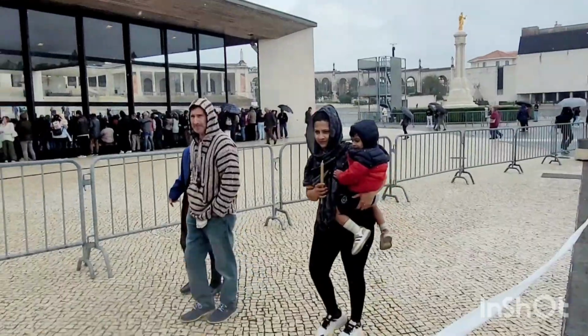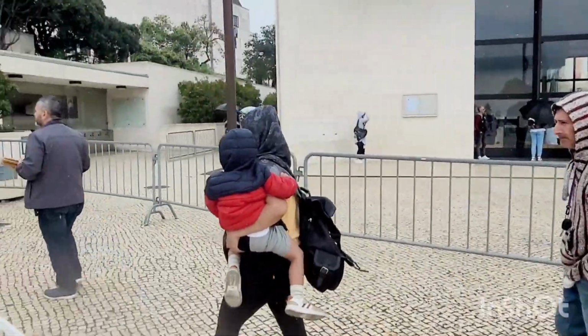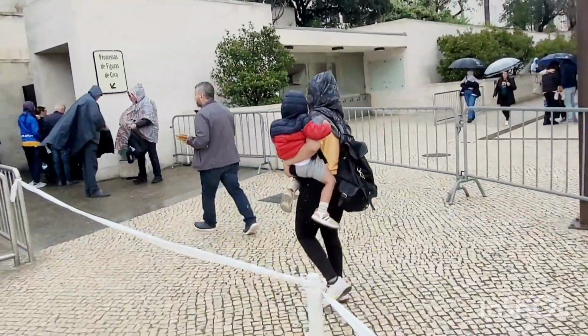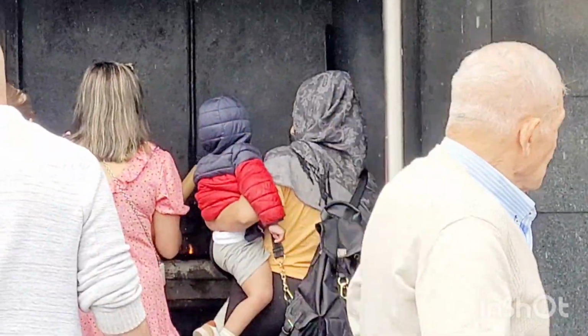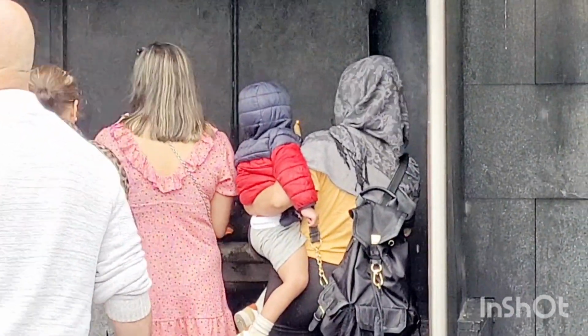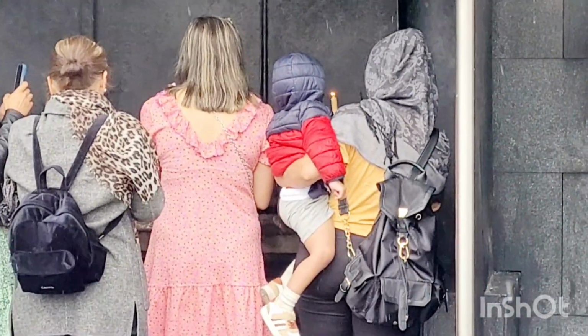Every day, the Rosary of Our Lady of Fatima is prayed, 12 to 12:30, a place of worship and prayer for the pilgrims of Fatima. It is in the basilica that the three little shepherds, Jacinta, Francisco, and Lucia, are buried.